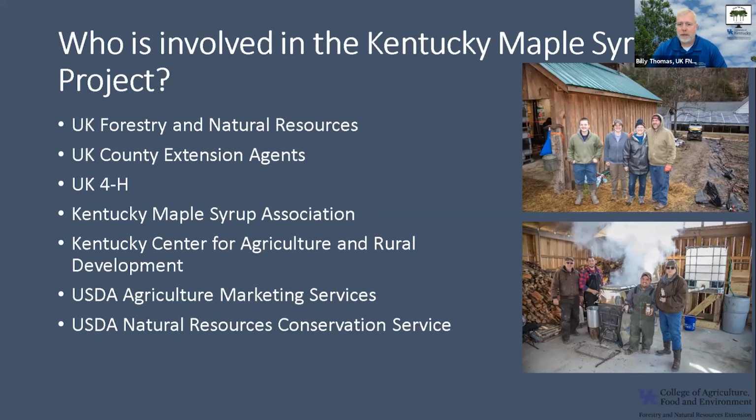Also, I'd like to acknowledge the USDA Natural Resources Conservation Service. They are an important player. They are funding 2 of our projects on maple syrup production. We're trying to get at the economics of maple syrup production, but we're also trying to get at the forest management implications of maple syrup production. What can we do to enhance production here in Kentucky? That work is ongoing.